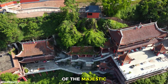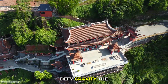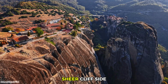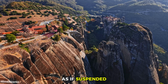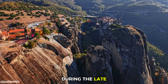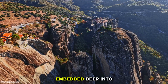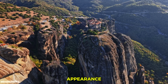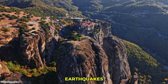At the foot of the majestic Hengshan Mountains, there stands a temple that appears to flat-out defy gravity. The Hanging Temple, or Xuankongsi, clings to a sheer cliffside nearly 246 feet above the valley floor, as if suspended in mid-air. Built over 1,500 years ago during the late Northern Wei dynasty, its entire structure is supported by timber beams embedded deep into the rock face, giving it a fragile, almost weightless appearance. And yet, it has withstood centuries of wind, rain, and even earthquakes.